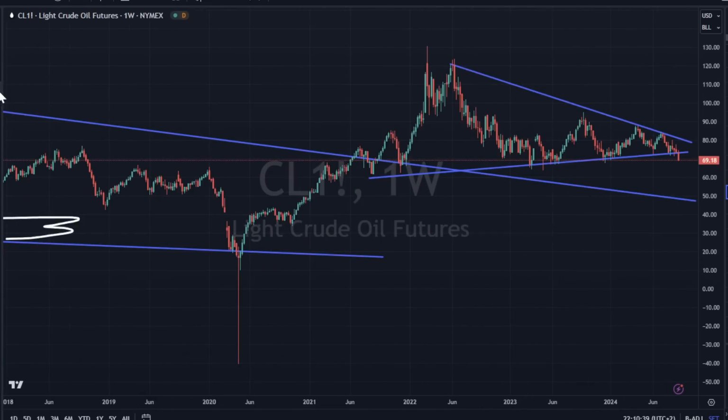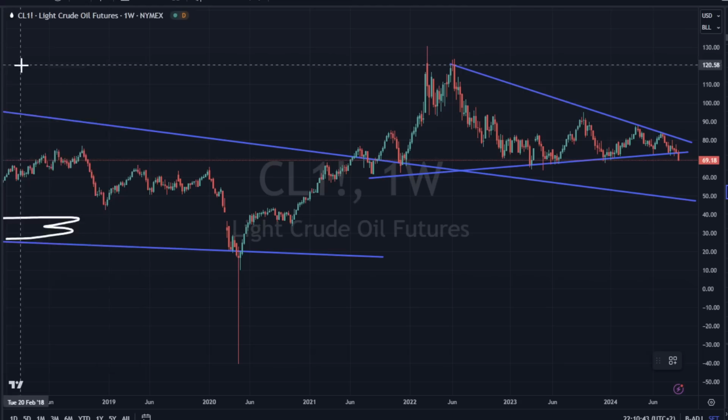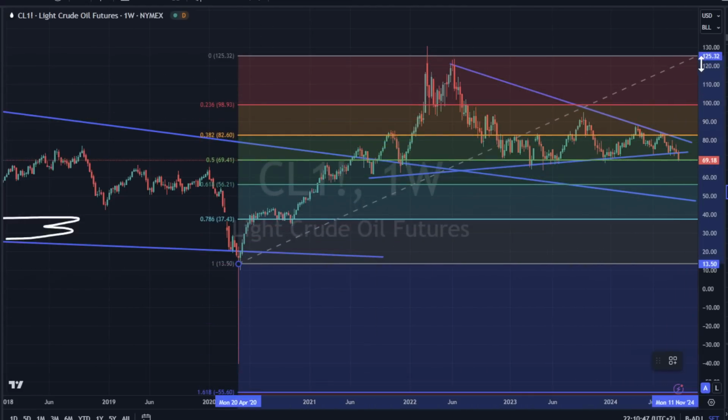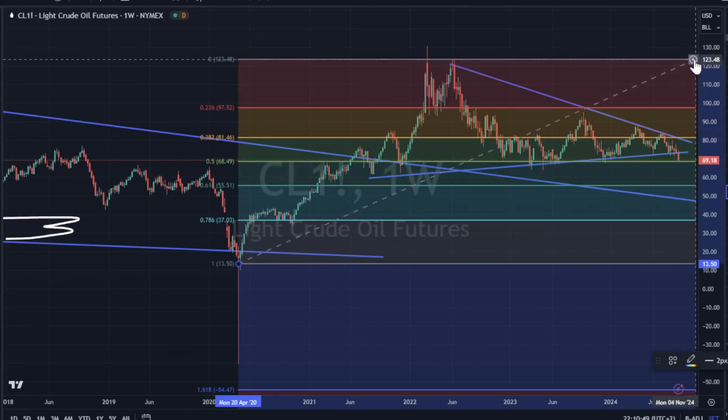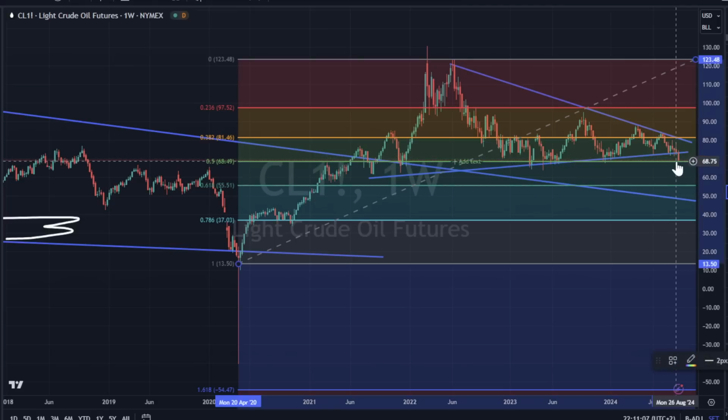We can also throw in, a lot of people like the fib retracement stuff. Oops, this extension. So I'm just going to go from the bottom here, and then you go up, and then your fib retracement. A lot of the time we're at the 50% fib retracement on oil, which is a pretty good spot for a fib retracement. It is possible that we go to 0.618, which is down at 55. So 55 could be another potential area if we break below the 50% fib retracement of where we're at today.